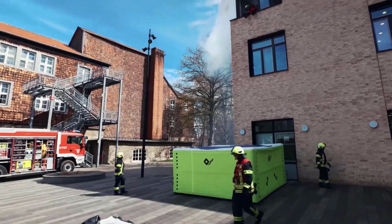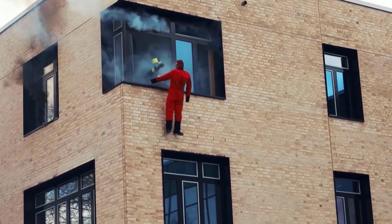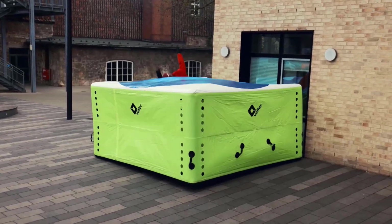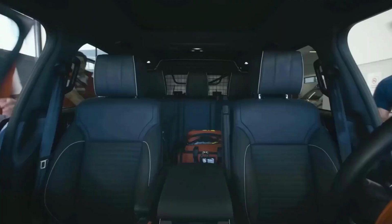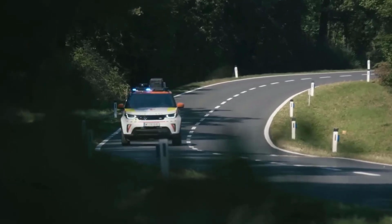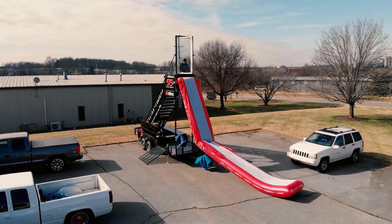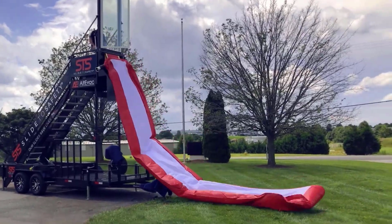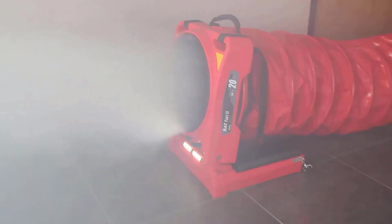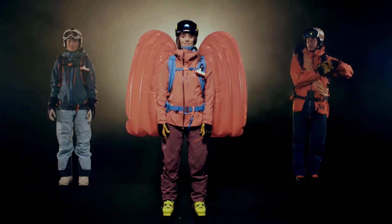Equipment and inventions designed to keep you safe in the face of adversity. We're talking about cutting-edge innovations that can mean the difference between danger and rescue. Prepare to be amazed, inspired, and most importantly, informed. Stay tuned for an amazing journey into the world of equipment and inventions that could save your life. Don't go anywhere, you won't want to miss this.